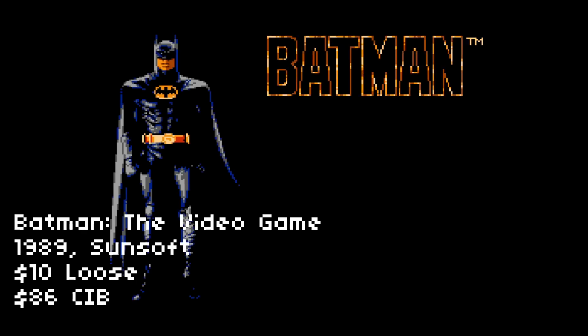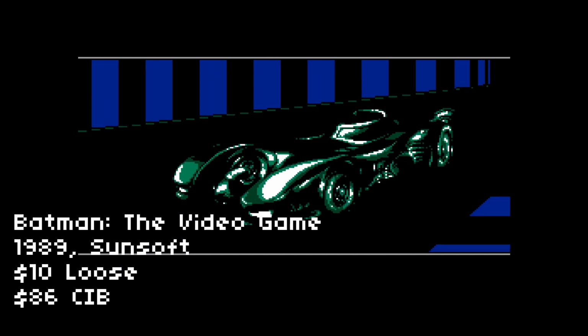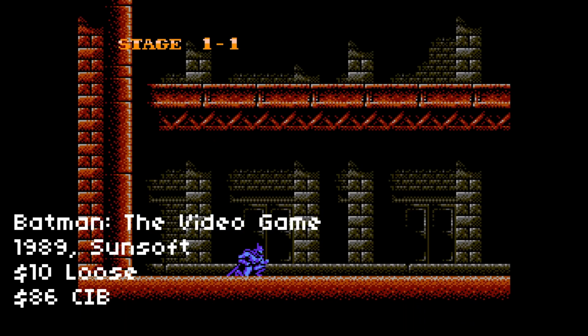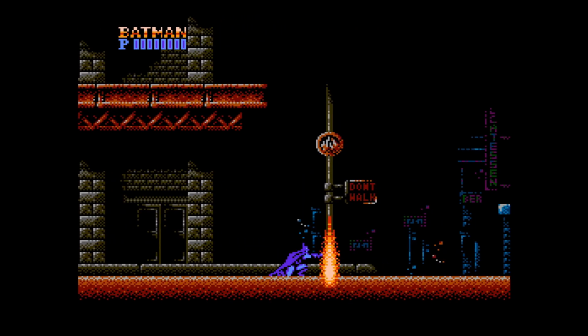All right, so here we have Sunsoft's Batman from 1989. And those of you who were around at the time will remember there was a massive uptick in interest in Batman in the late 80s, early 90s because of the new Batman movies that were coming out. We're talking about the ones that had Michael Keaton as Batman. He was an excellent Batman.